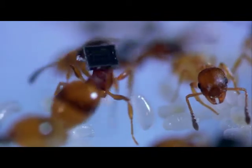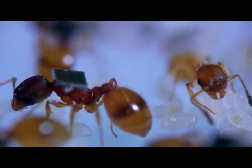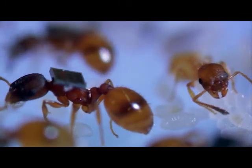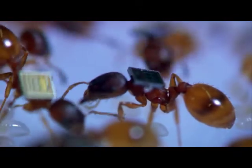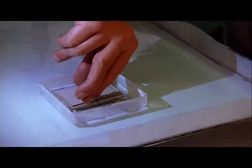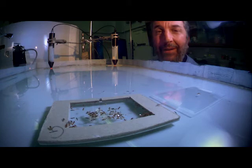At the moment, they're living happily in their nest of cardboard and glass. The test? When that nest is destroyed, how do they decide where to move? So here is the old nest, which I've destroyed by taking off the top microscope slide. And they're pretty annoyed about that and pretty angry with me.